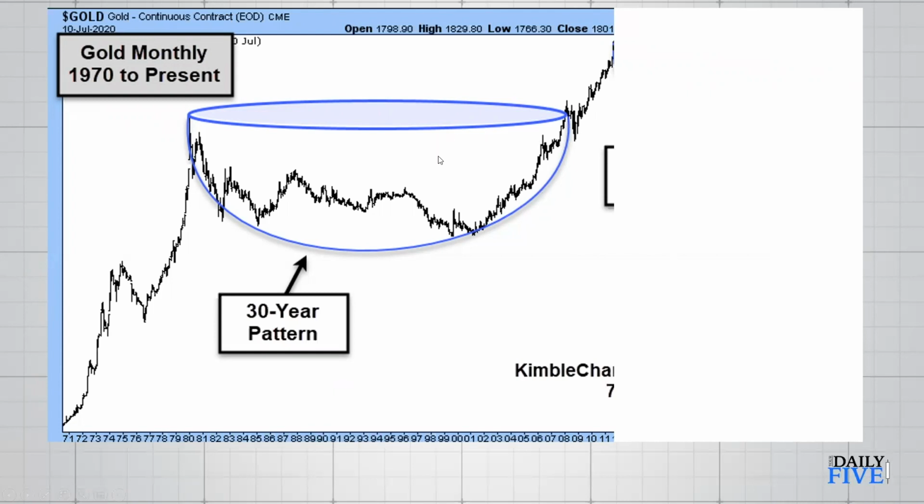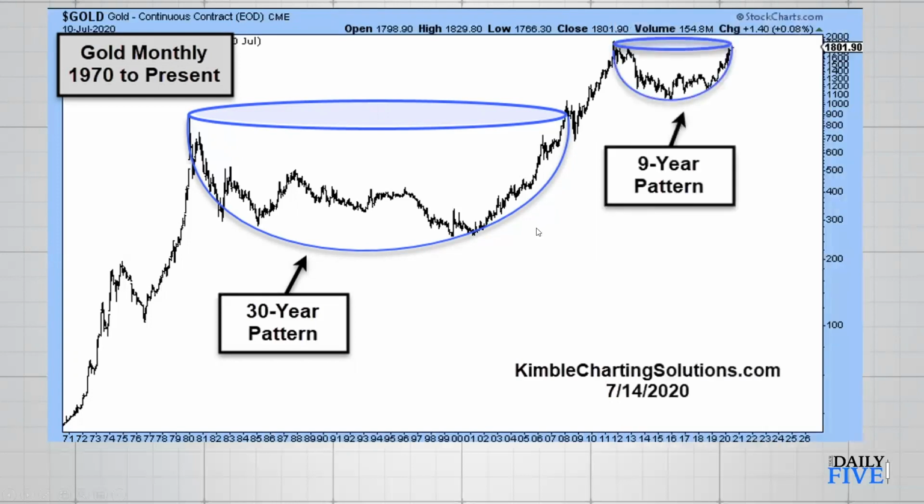So it looks to me like it formed a long-term bullish cup and handle, and then it went from 700 up to 1900. So what do we have over the last several years? To me, over the last 9 years, it looks like we have a mini cup taking place. And so gold is now approaching the highs of 2011, when we wrote the piece that gold ought to trade flat to sideways for years to come.